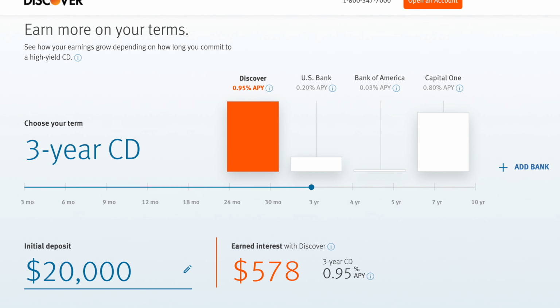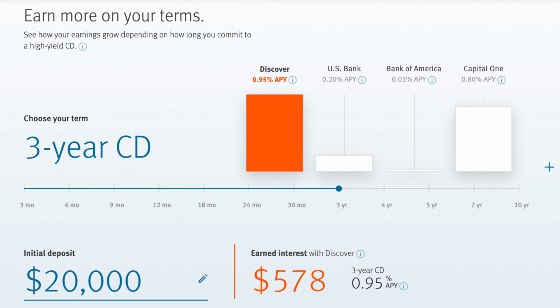Currently, the interest rate on a 3-year CD with Discover Bank is 0.95%, which obviously is identical to their savings account, so I wouldn't do anything less than that personally, unless you definitely want to lock in that interest rate, because otherwise you can just keep that money in your savings account and have access to it whenever you need it, and you can still earn that 0.95%. However, if you're worried about interest rates continuing to go down and you want to lock in your money knowing that you aren't going to need it, then a CD is a fantastic option.